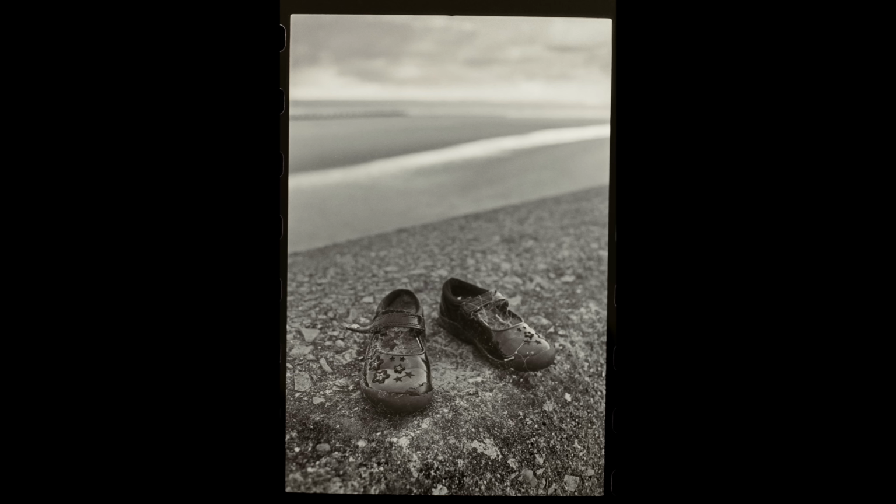So I did shoot around a few more scenes, and I did get these child's shoes that have been left here. Quite sad, really, and whose they were, and blurred out the background. But it's nothing special. But I couldn't resist shooting it at the time.